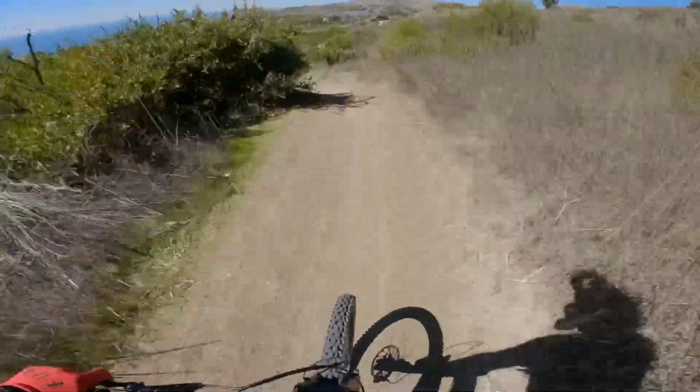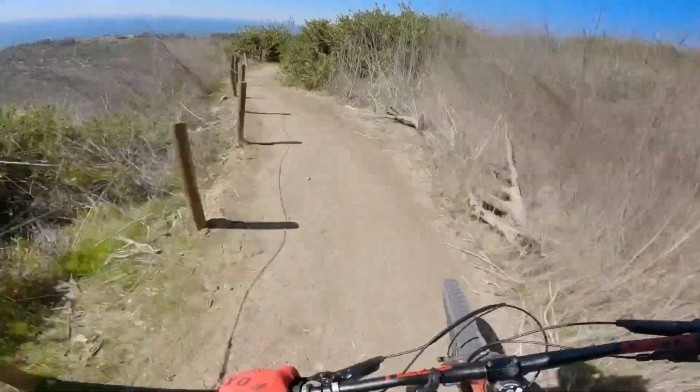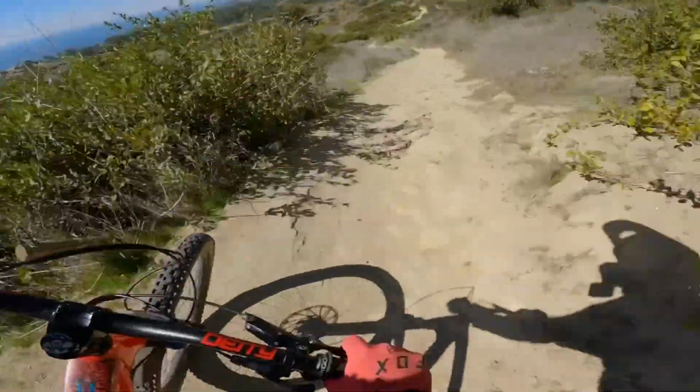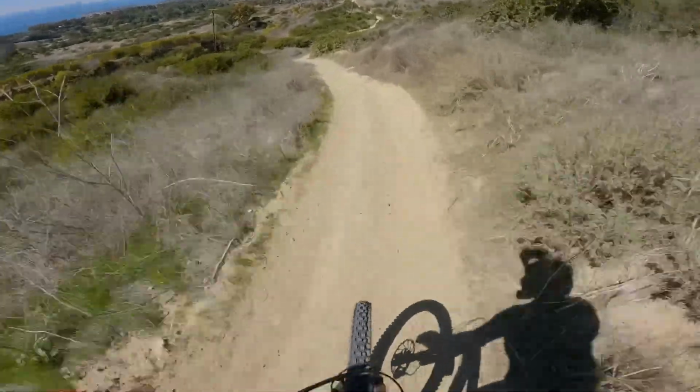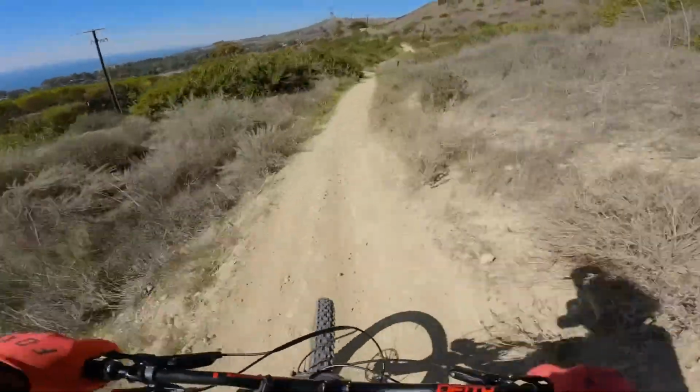These systems are maintained by the city, and they do a really good job. You can tell they put some maintenance into it. So this is the only rough section of the trail. A little bit of a jump here.